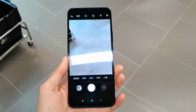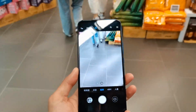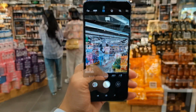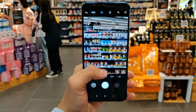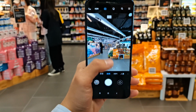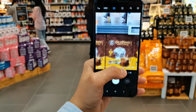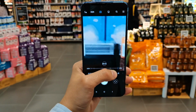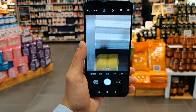Once again, I'm testing a low light place with the same Xiaomi Mi 10 Lite. I'm inside the battery. Okay, it's 5x optical zoom. Just zoom to 50x digital zoom. Autofocus speed is also good. Stability not bad.